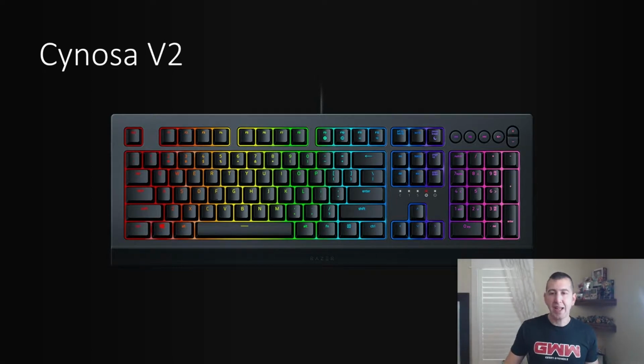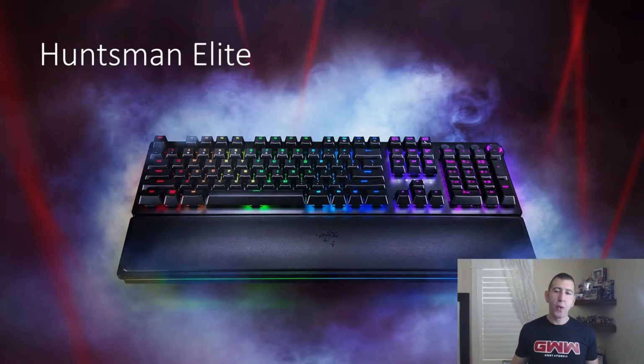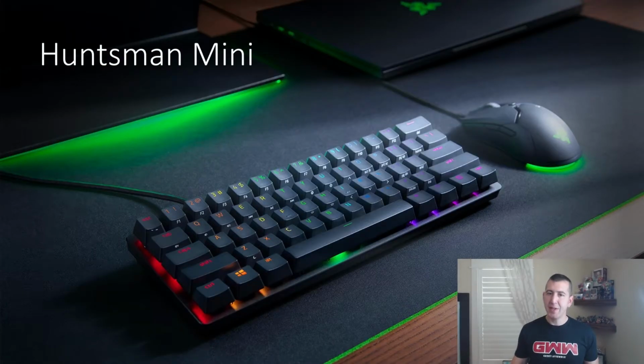I did not get my hands on this. This looks like a nice minimalistic design. Of course, you get the Chroma RGB lighting. This is a big year for keyboards with Razer, so let's just fly through them. Another one I didn't get to use is the Huntsman Elite. I also didn't get to use the Huntsman Mini.